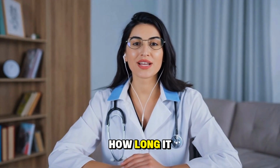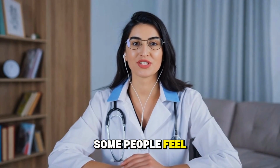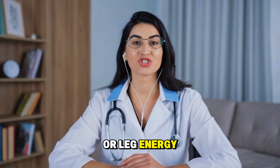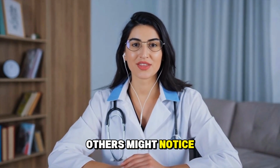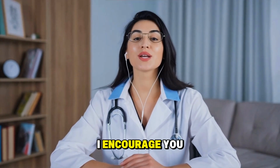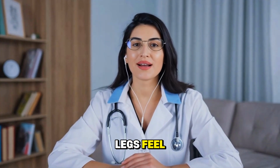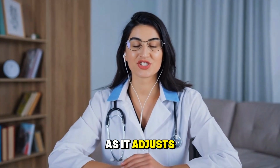If you're wondering how long it takes to notice changes, every person is different. Some people feel improvements in warmth or leg energy within a few days. Others might notice subtle changes over a couple of weeks. The key is consistency. I encourage you to give it time. Observe any changes in how your legs feel and be patient with your body as it adjusts.